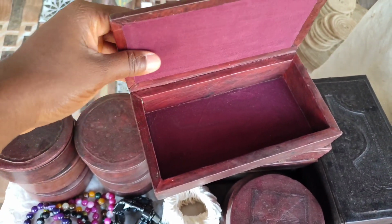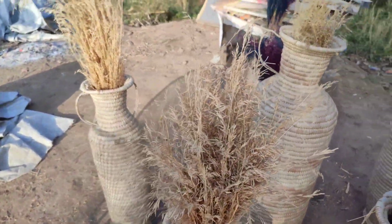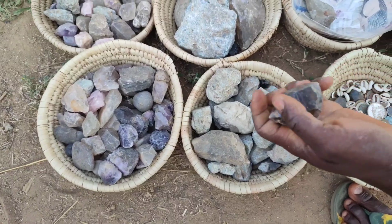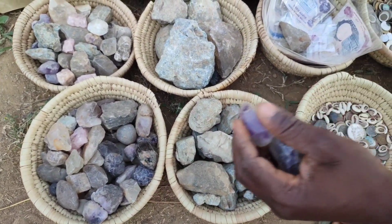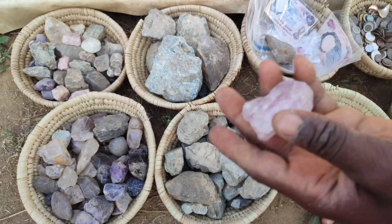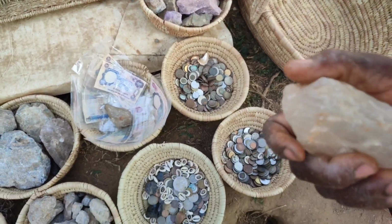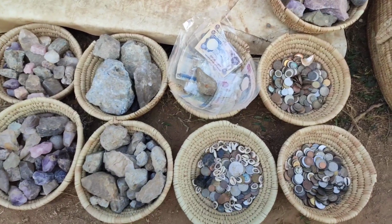Guys, I think I'm getting this one. I love it. I love the size. This is beautiful. This one is smoking glass. Like this purple amethyst. Like this one, it's called rose quartz. Okay, nice. And this one is a black tourmaline. It's different. This one is a crystal quartz.